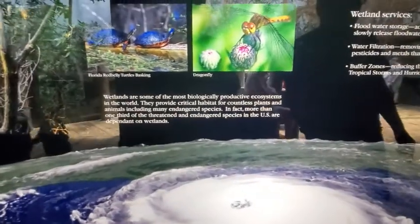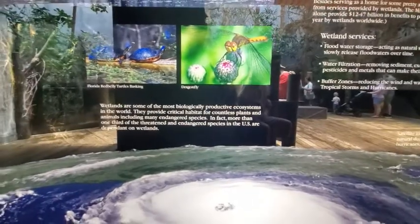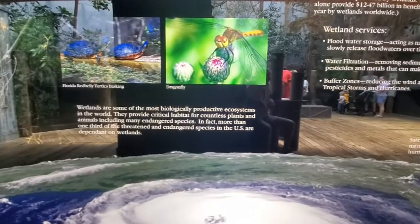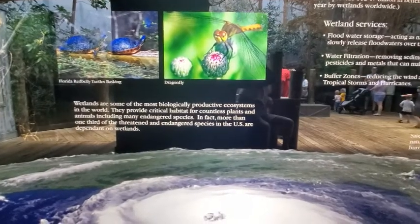Wetlands are some of the most biologically productive ecosystems in the world. They provide critical habitat for countless plants and animals, including many endangered species. In fact, more than one-third of the threatened and endangered species in the U.S. are dependent on wetlands.